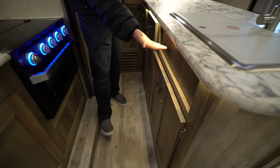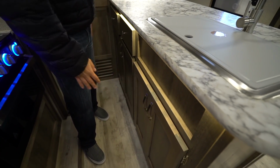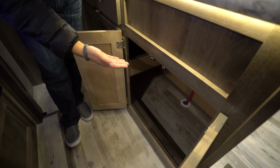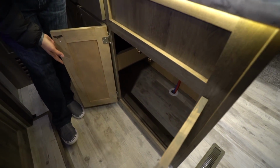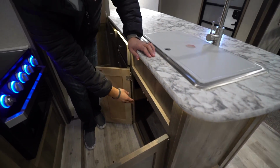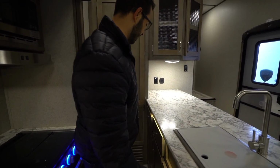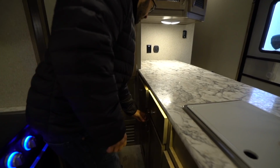You'll notice you do have under-counter lighting here. You can turn that off if you want, but it adds a little aesthetic piece there. Underneath the sink, you have plenty of room for a trash can as well. In fact, if you get 2 smaller ones, you can probably set 2 of them in there side by side. Plus, obviously, you have access to your P-trap.